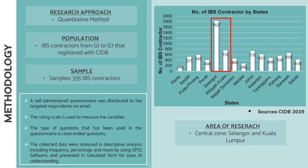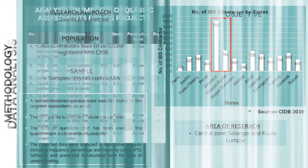A self-administered questionnaire was distributed to the targeted respondents via email, and the collected data were analyzed in descriptive analysis including frequency, percentage and mean by using SPSS software and presented in tabulated form for ease of understanding.